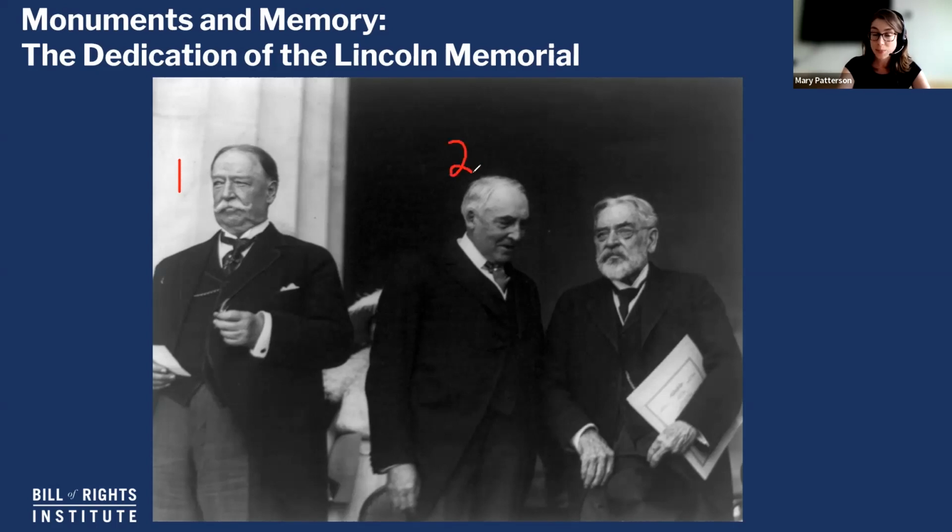The second speaker was the president, Warren G. Harding. Both of these men are talking about this idea of unity and Lincoln's importance in saving the Union and why that's so significant. Now, this guy right here is not actually the third speaker, but I can imagine why you would think that. This is actually Robert Todd Lincoln, who was Abraham Lincoln's only surviving son. He didn't speak, but he wanted to be there at the dedication ceremony.